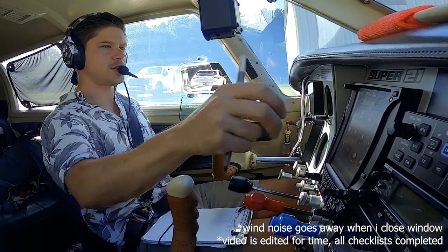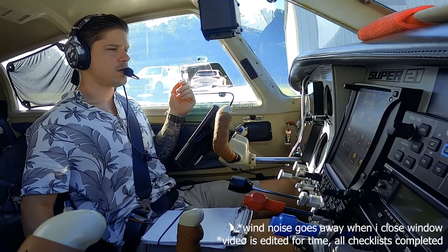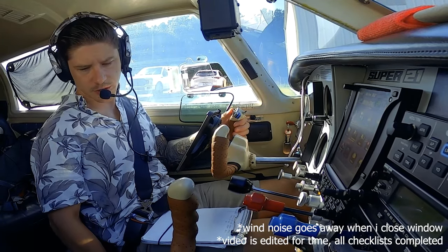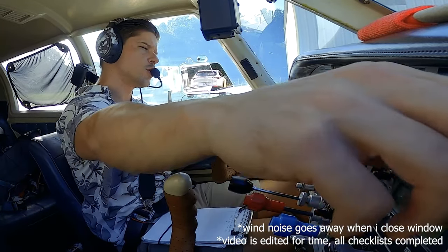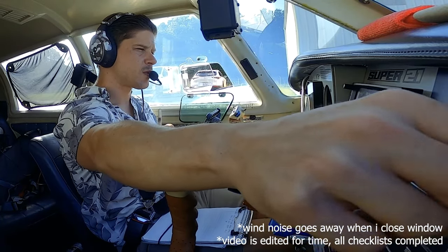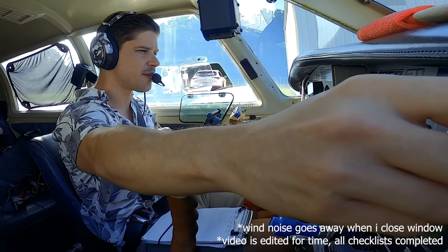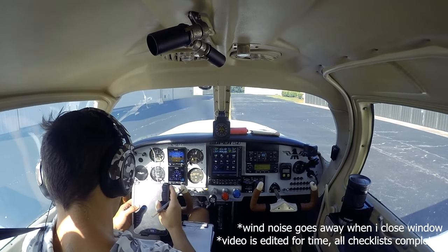Turn on the autopilot. Should turn left. It does. Should turn right. It does. Should turn off. It does. And we'll check our electronic trim. It's working as well. Initial altitude. We're going VFR today. We're going east. So let's just go to 5,500. Yeah, 5,500 is fine. If we need to go higher, we can.